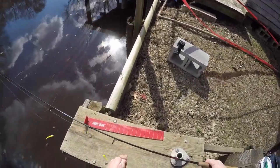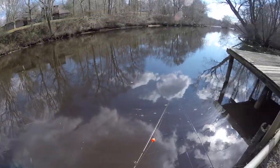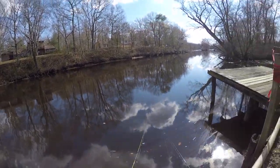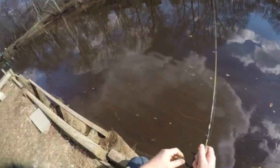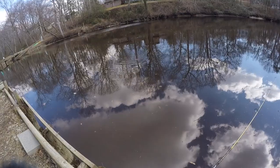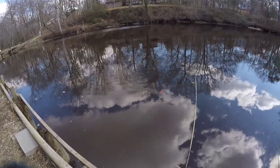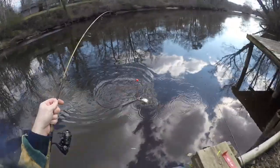Let's just try switching it up for a second. Got the floating fly here and ready to go. Try that for a second. Just see if that does anything different. Sometimes they want different stuff. There he is. Oh, that's a good fish, whatever it is. What is it? Oh, it's nice. It's a crappie. It's a good one, too.